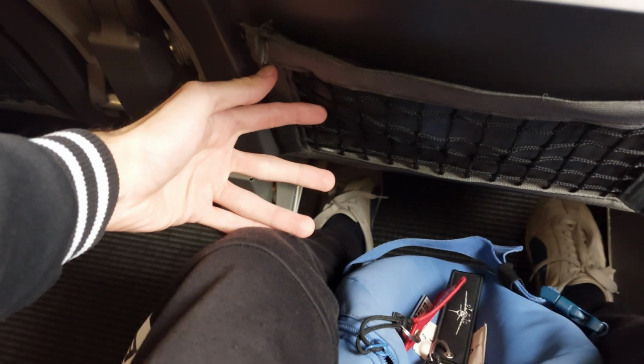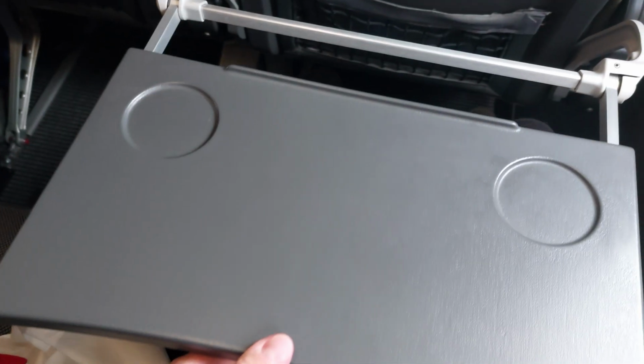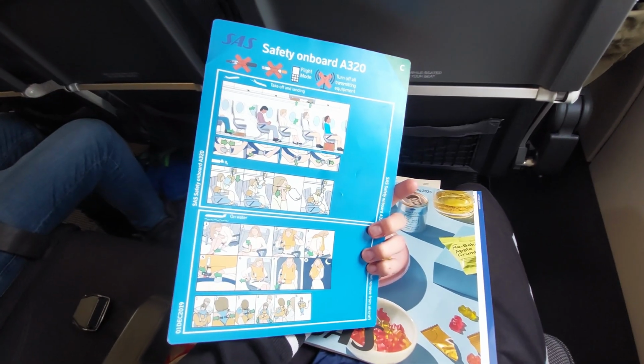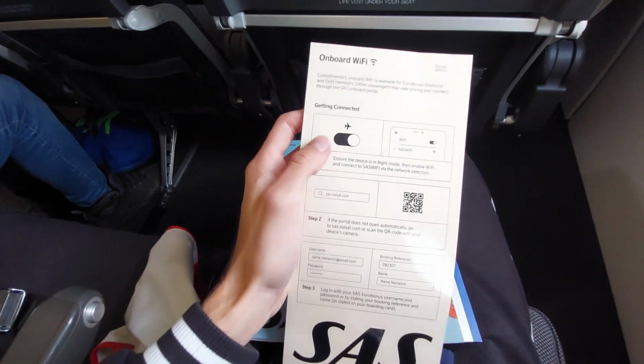The legroom was great, the seat was comfortable, and in front of you could find a seat pocket to store your personal belongings. Of course, the tray table is here as well, it was okay, and above that you could find another storage space, but for safety card, in-flight catalog, a sickness bag and some instructions on how to use the Wi-Fi on board.